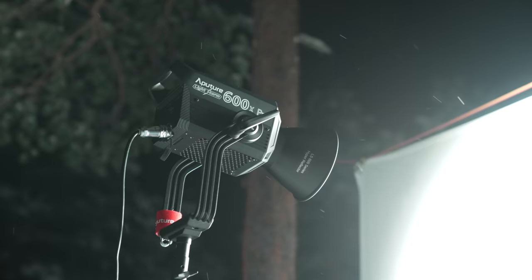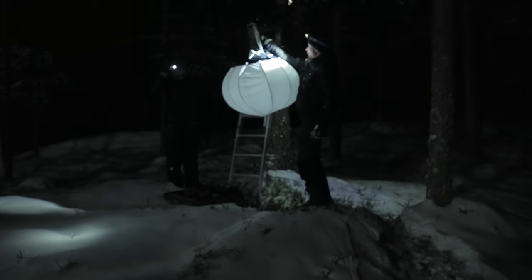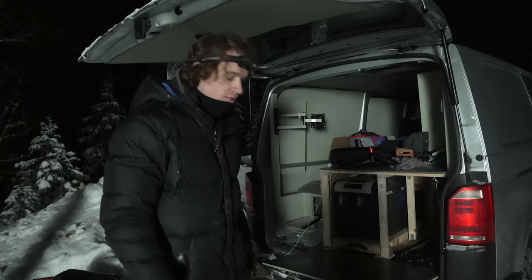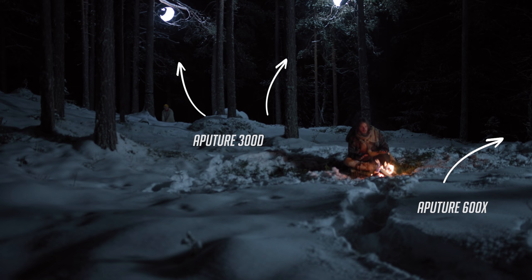If you hide the lamps in the trees, we could also shoot very flexible. We could do a wide angle. We could also do close-ups and move the camera 180 degrees around, and get the light in the background and get a nice key light from the 600X. So now we put up all the lights, have one 600X. We have some 300Ds in the trees, three of them. They're not running at full power, but it's enough to light the scene.